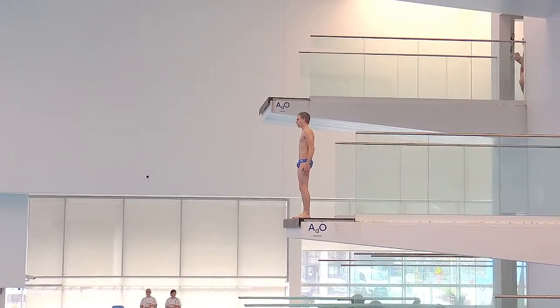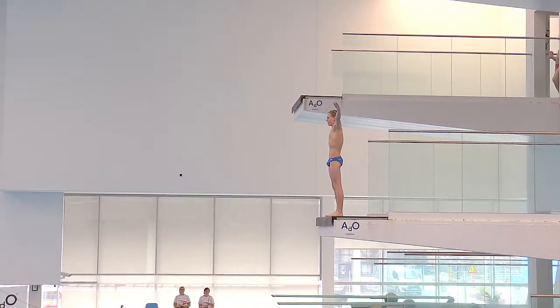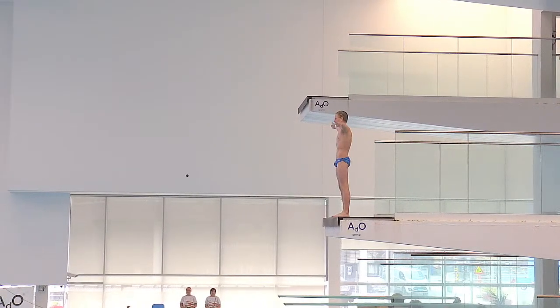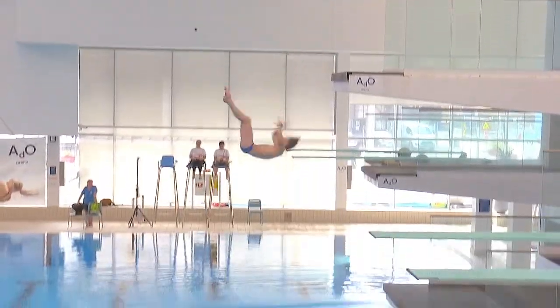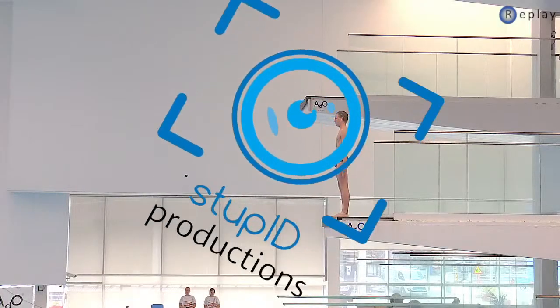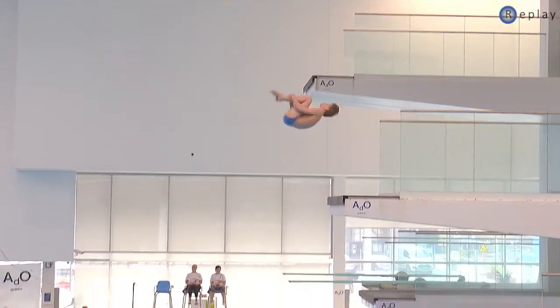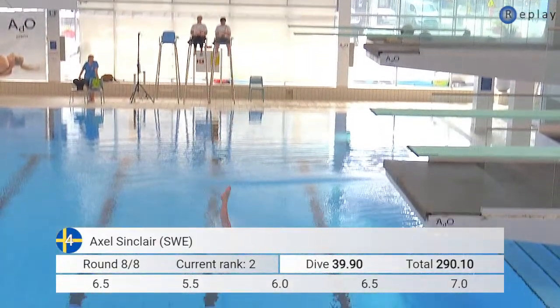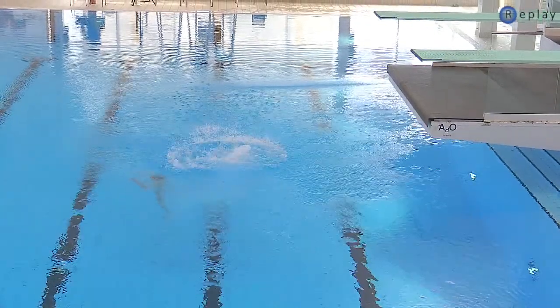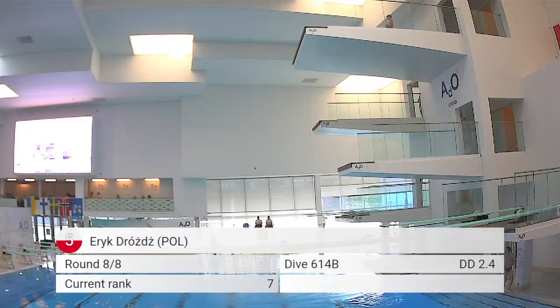Axel Sinclair finishing off his competition here in Bergen Open with a reverse 1.5 somersault in the tuck position. And again, very consistent, good balance. Good balance, comfortable distance from the board there. Maybe just want to have that sharper come out. It's just a bit slow, just extending for the water, which means we don't have the tension, but great control, straight up and down, and a good finish for him.